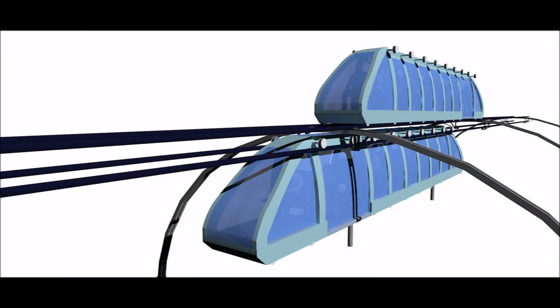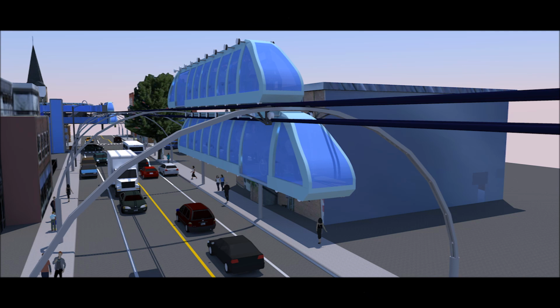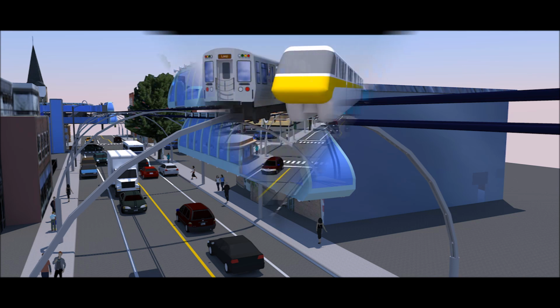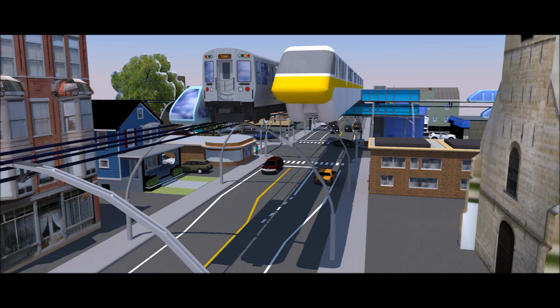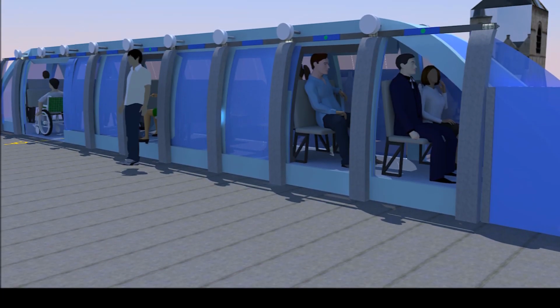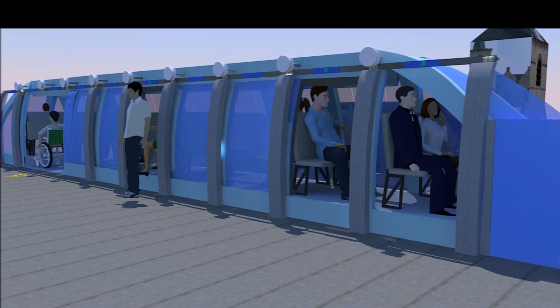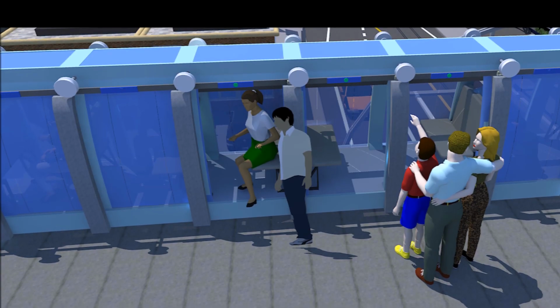The proposed solution, the mini elevated cTrains, are 10 seats in tandem that can fit 2 people per row if they travel together, otherwise it's a single seat, and they are supported by arched supports. They are much smaller than a regular train. They travel both above and below the same set of tracks to keep them as far away as possible from the built environment. Each passenger has a private space unless they travel together with a significant other.